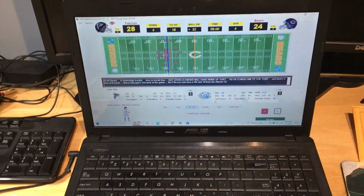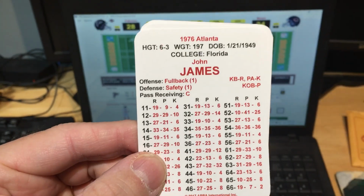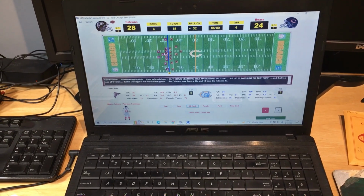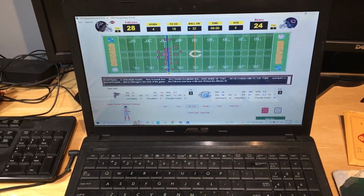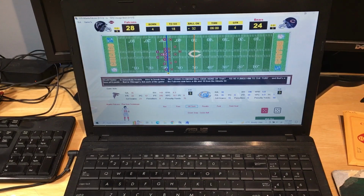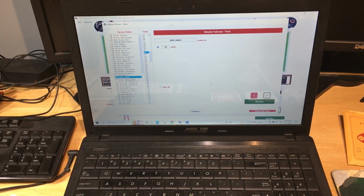So on this punt, we're going to have a punter, John James, going to be back to punt. So I'm using the dice roller that's on the Pro Football Helper program. So it's a 55. That's a 4 punt from the fat part of the field. That's a 52-yard punt. John James, we go 52.